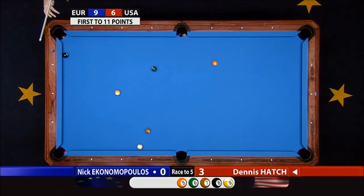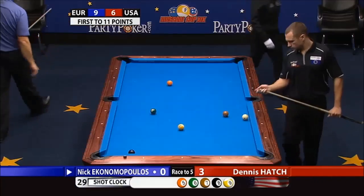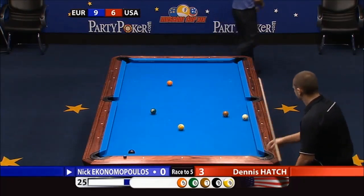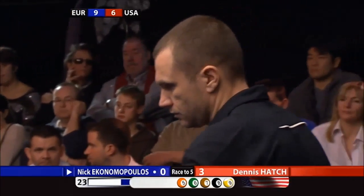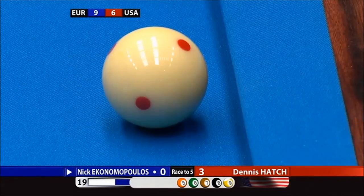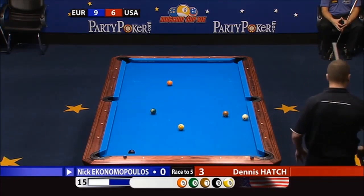See, this is coming out. This is coming out for Nick. He can live to regret this day. Long shot off the rail. And he's trying to dig down on it. That makes it a little bit tougher. He just wants to stop that cue ball right there. Extension call.